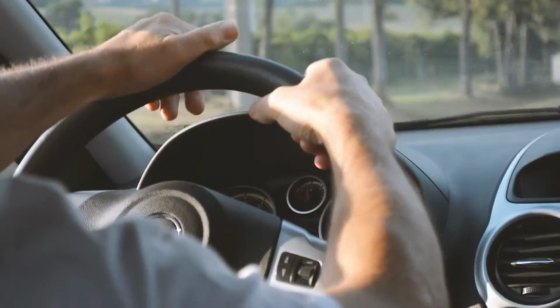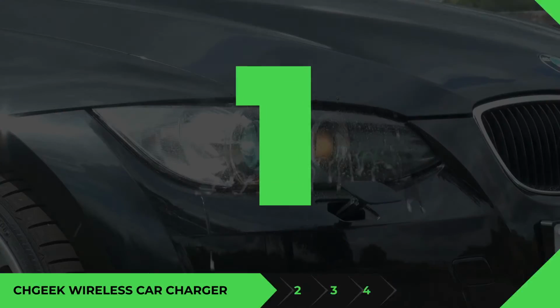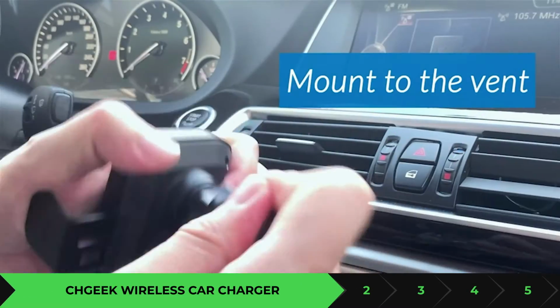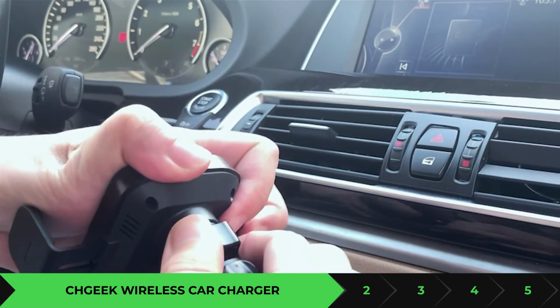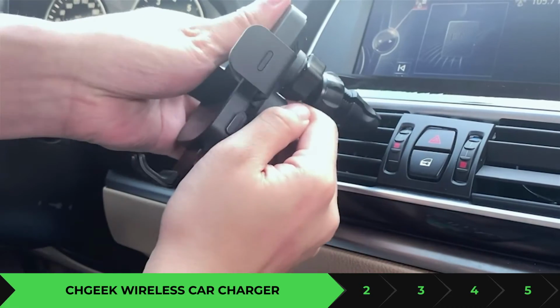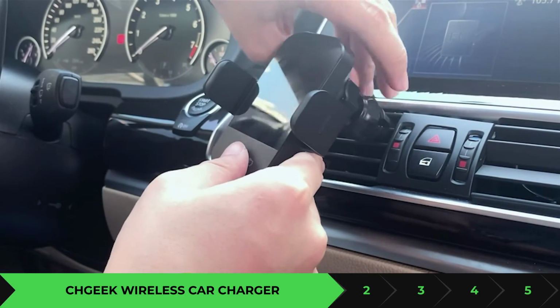So let's start off with number 1, and that is going to be the wireless car charger from CH Geek. This charger is actually pretty good. It's not only going to make your life a lot easier, but it's also going to make your phone happy because you're not going to be dropping your phone. It's going to stay in place.